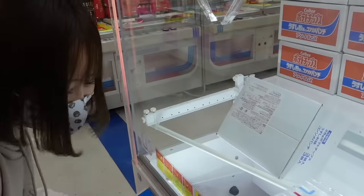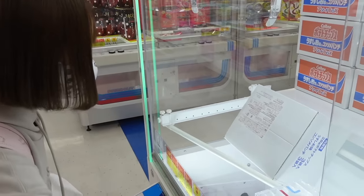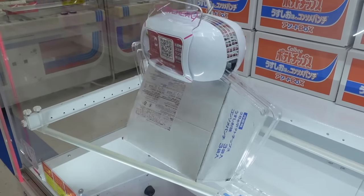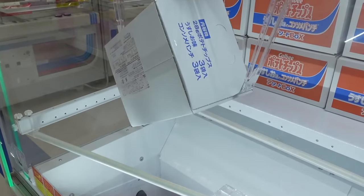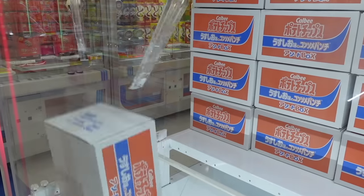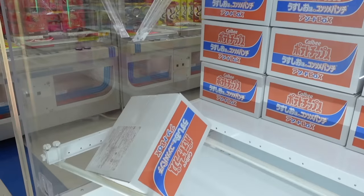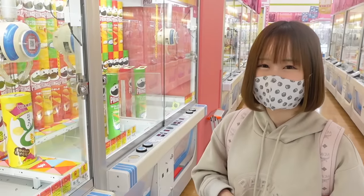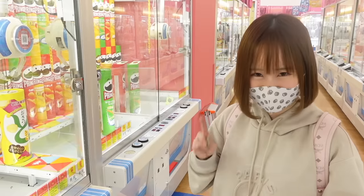Oh my gosh! Are you serious? Let's see if we can push it in. Nope, we can't. Ooh, okay. Oh. Sometimes you just can't get it, and that's the beauty of crane games, guys. Okay, let's move on.